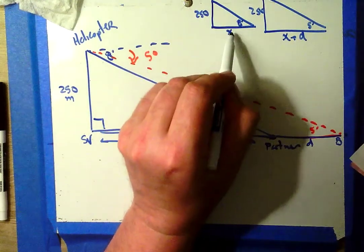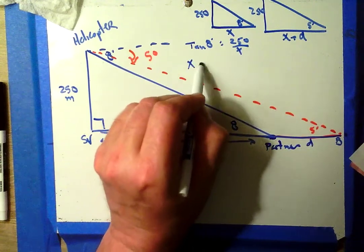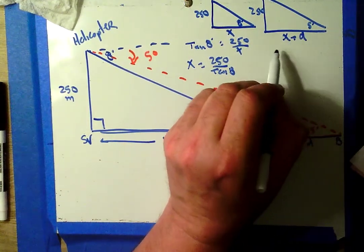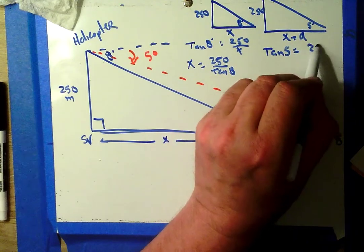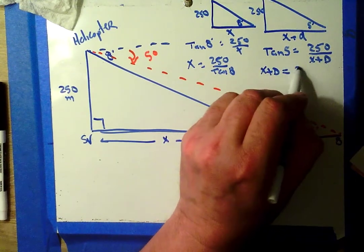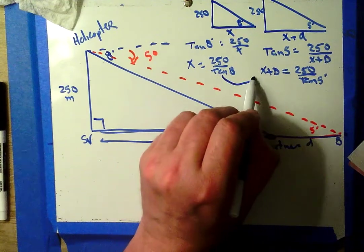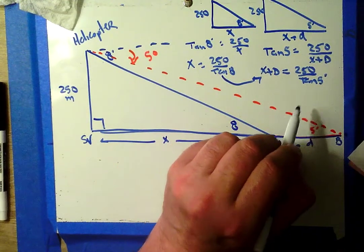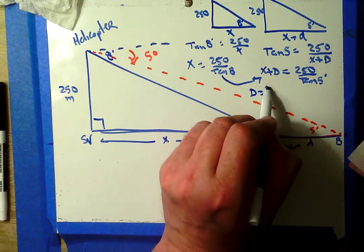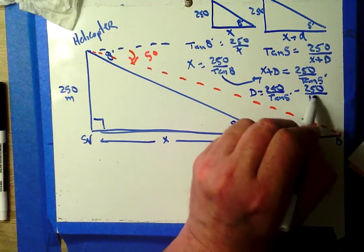Well, again, it looks like opposite and adjacent. Tangent of 8 equals 250 over x. So x is 250 over tan 8. And then here, I can write tan 5 equals 250 over x plus d, and therefore x plus d equals 250 over tan 5. Well, I know what x is, and I can plug that in, and so I'll be able to solve for d. I'll subtract x from both sides to get d equals 250 over tan 5 minus 250 over tan 8.